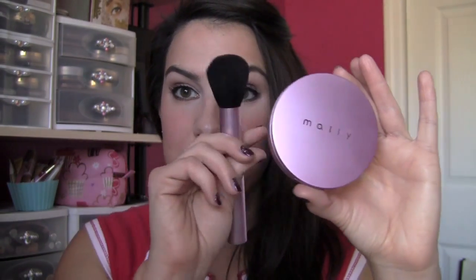I don't know if you remember a couple weeks ago, Malie was on TV non-stop with shows, and there were a couple things that I just had to pick up. One of them was the Poreless Perfection Glowing Foundation. It comes with this great brush, super soft, a nice full powder brush, but my shade is medium, and this is pretty much a powder foundation. It's got some nice coverage to it.